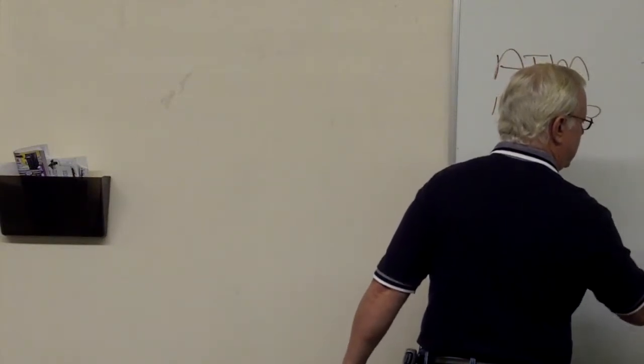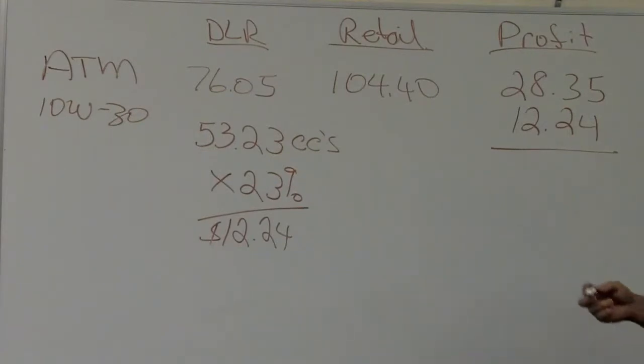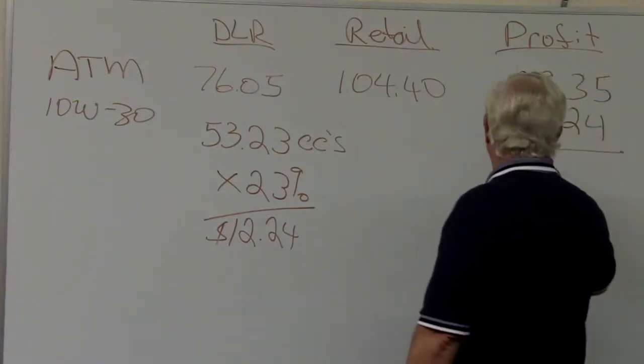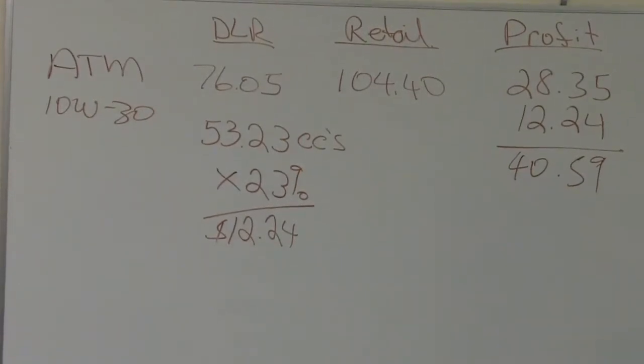$12.24. And that totals? She's usually ahead of me, so I just asked her. $40.59. Well, I went through this exercise to see how much money you could actually make on a case of oil if you held out and sold it for full retail value as a direct jobber at 23%. It's $40.59 on a case of oil. That's a fairly profitable margin.